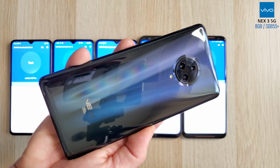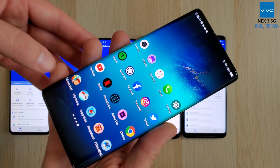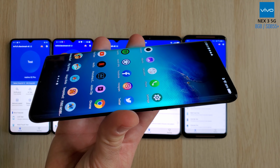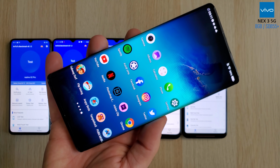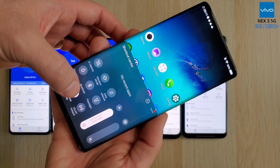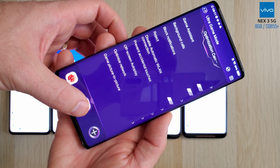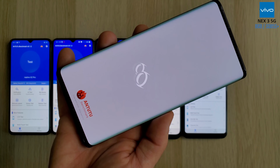This is the most stunning phone that I've ever seen in my life, due to that wonderful waterfall display screen. As you guys can see, those curves just never end, and having no buttons on the side makes a massive difference if you ask me. We don't only have a 60Hz refresh rate here, but we do have ultra game mode on it, just like we've seen on Vivo's gaming phones, such as the iQOOs.